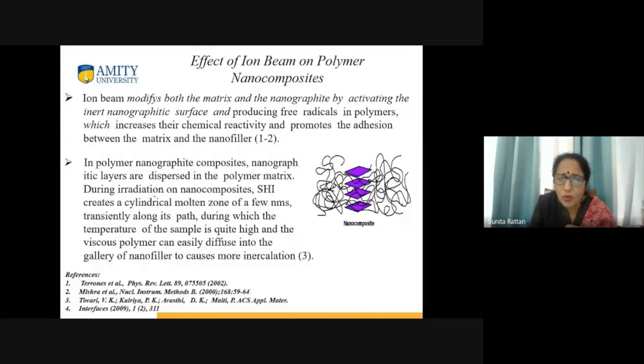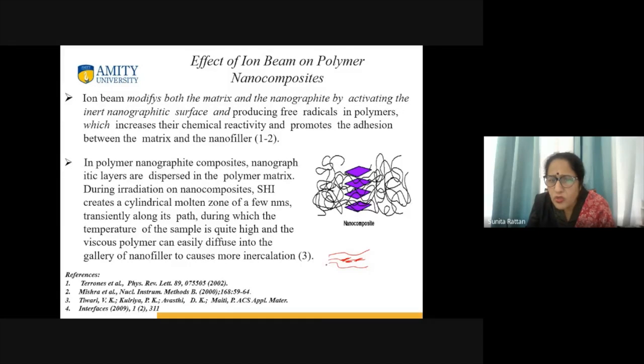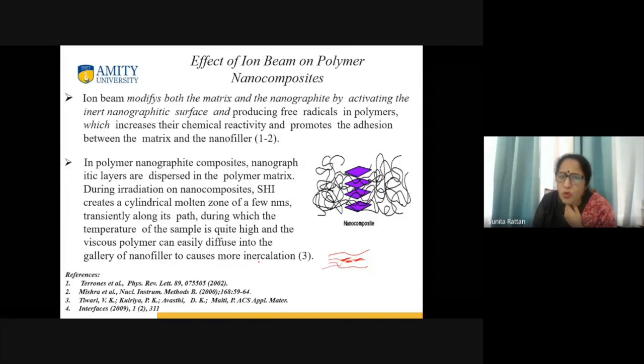Now during irradiation, what happens is that the high energy of the ion creates a cylindrical molten zone for very few nanoseconds, very few. But in that molten zone, for example, this is the polymer and these are the platelets, right? For those very few nanoseconds, this molten zone was prepared and the polymer could seep into these platelets, dispersing them further, right? So this viscous polymer could easily diffuse into the gallery of the nanofiller to cause more intercalation, or you can say exfoliation. So this is the chemistry behind that.